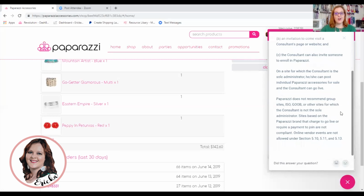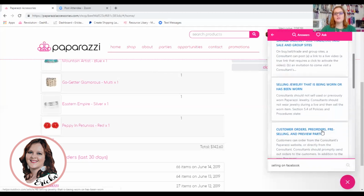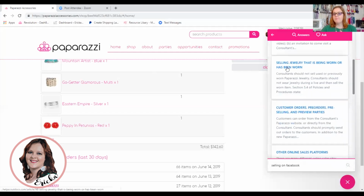Online events are not allowed. Online vendor events are not allowed under Section 5. Wow. Did you read that? Online vendor events are not allowed. Remember these. These are good things for us to all know.